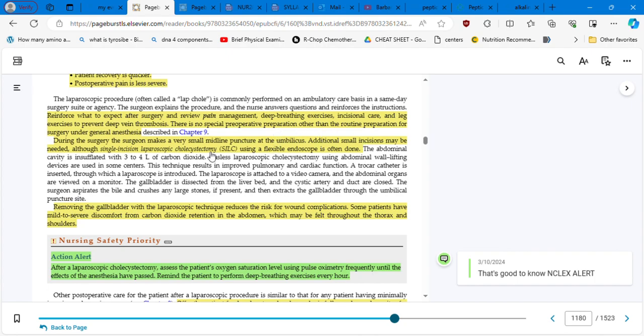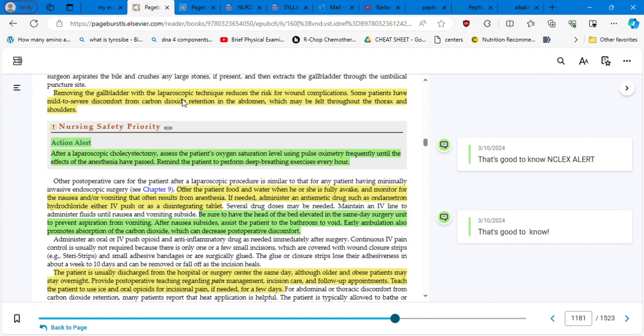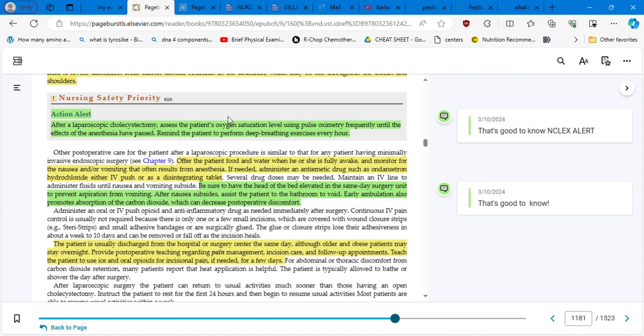During the surgery they make a very small midline puncture at the umbilicus. Okay, this is information for the surgeons. Removing the gallbladder with the laparoscopic technique reduces the risk for wound complications, but still, you're going to monitor, right? Even though the patient may go home the same afternoon or maybe the following day, you're still going to assess for infection. After a laparoscopic cholecystectomy, assess the patient's oxygen saturation level using pulse oximetry frequently until the effects of the anesthesia have passed.